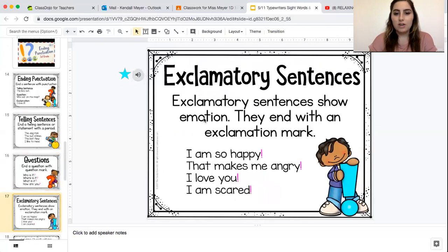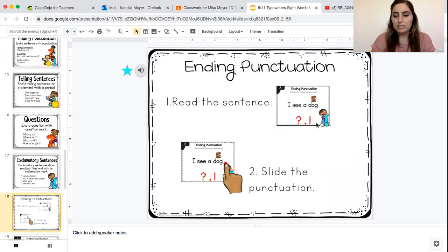And our other sentences are our exclamatory sentences. So our exclamatory sentences show our emotion and they end with an exclamation mark. Remember things like being excited, being happy, or being scared or angry. Even if it doesn't use one of those words, if you can tell that there's that emotion behind the sentence, we're going to be using an exclamation mark. So here's some examples of those sentences. I am so happy. That makes me angry. I love you. I am scared. So all of these sentences have emotion in them. They have some type of feeling. So you use an exclamation mark at the end. Or remember, sometimes we can also use an exclamation mark if we're doing a sentence where something's really loud or someone's yelling.